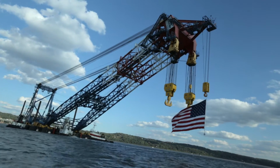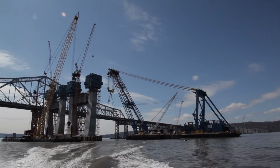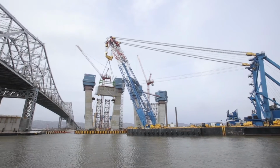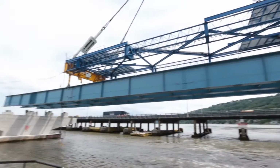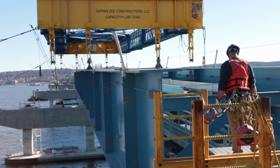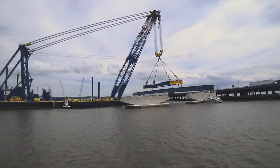When I came aboard this vessel, I was astonished at how large it was compared to other cranes that I've run before. I could put 10 cranes on this barge alone, and I just wasn't prepared for the size of it. I-Lift New York is the largest machine on the project. Its incredible lifting capabilities allow the project team to prepare large segments of the bridge for installation, saving thousands of hours of work, creating a safer work environment on the Hudson River.